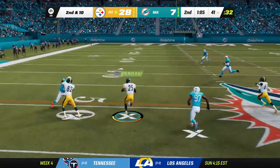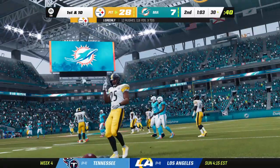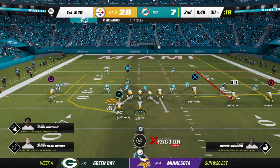And they'll run on the inside handoff. And some space here. And he is brought down, but not before reaching the 30. 119 yards rushing for him as he has been tough to stop here this first half.